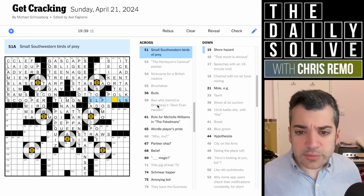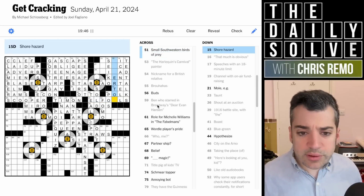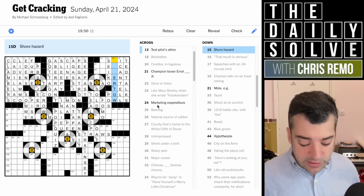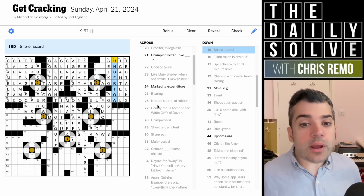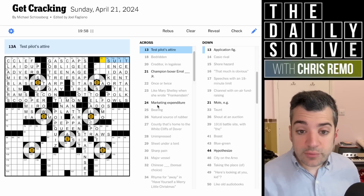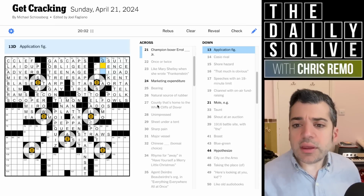So small southwestern birds of prey are elf owls? Don't think I've ever heard of that animal, but it would fit. Shore hazard. Undertow. Right, okay. So this is more to do with currents rather than a physical obstruction. And then test pilot's attire. Oh, a G-suit. Right, for traveling at speeds with high G-force. And then application figure. Oh, it is GPA.